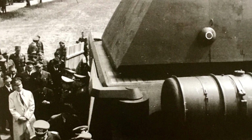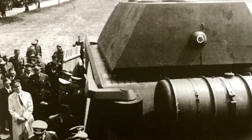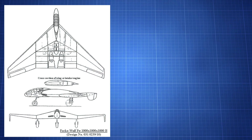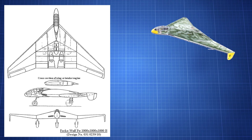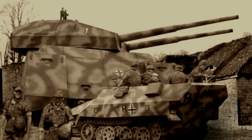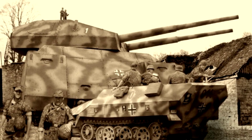For example, he greenlit the 1,000 times 1,000 times 1,000 bomber project, which resulted in Focke-Wulf producing the 1,000 times 1,000 times 1,000 plane. The project was for a plane to be able to carry a bomb that weighed 1,000 kilograms for a distance of 1,000 kilometers at a speed of 1,000 kilometers per hour. So yes, the estimated weight of the Ratte would most certainly be more than 1,000 tons, theoretically completely making it unlikely to be able to reach its estimated speed of 44 kilometers per hour.